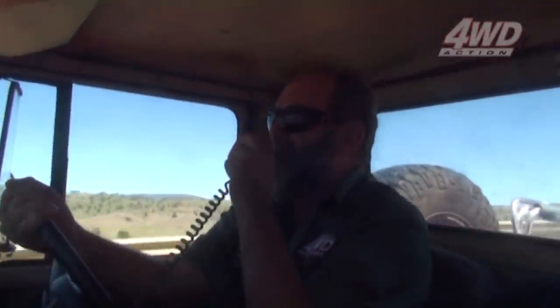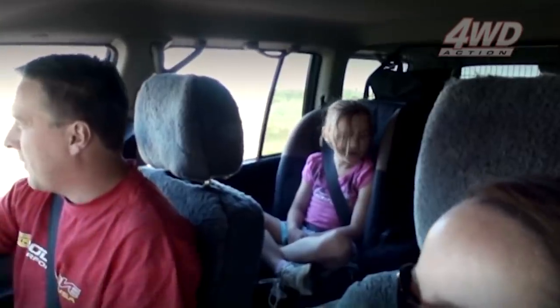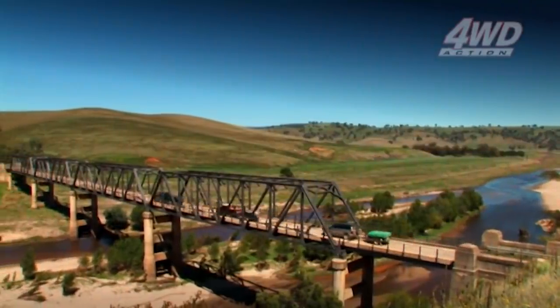Oh, that's just so picturesque, the old bridge. It looks fantastic, doesn't it? It's called the Tamis Bridge. I think it was made somewhere in the 30s. Still in good condition for its age.